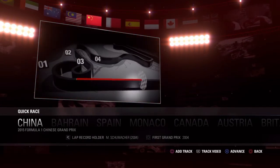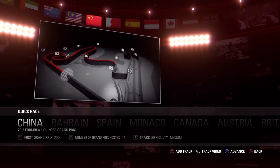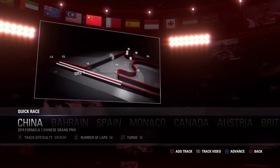Shanghai International Circuit in China has a back straight of over 1.1 kilometers, the longest of any on the F1 calendar. The unique 180-degree right-hander of turn 1 is difficult, but very satisfying if you get it right.